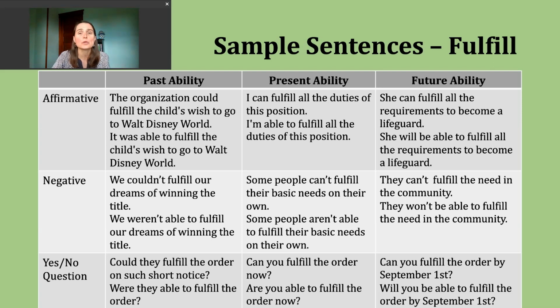could, C-O-U-L-D. You can see that in my example here. The organization could fulfill the child's wish to go to Walt Disney World. So they were able to complete or carry this wish out.